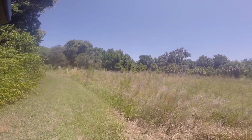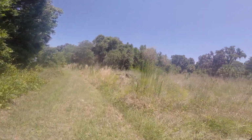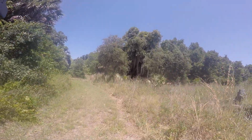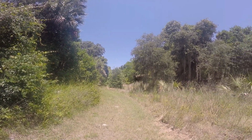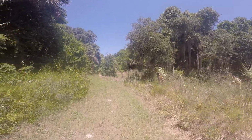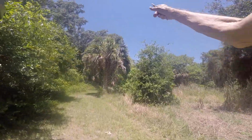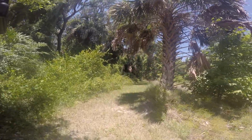You don't see too much wildlife out here. Snakes, songbirds, birds of prey. I've never seen alligators in this part. I think it's just way too far away from any active water. But there are wild pig and there are deer, and there's also bear out here. So you do want to be cautious when you walk around Lake Woodruff, especially when you're on the side with all the levees and all the waterways.